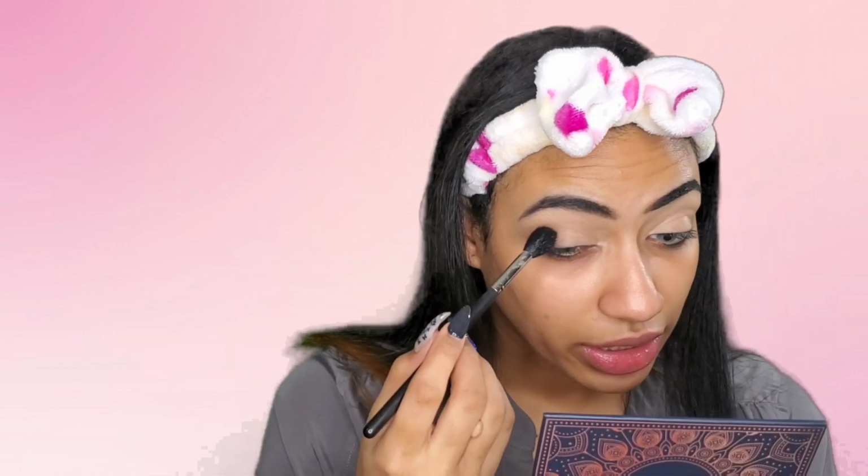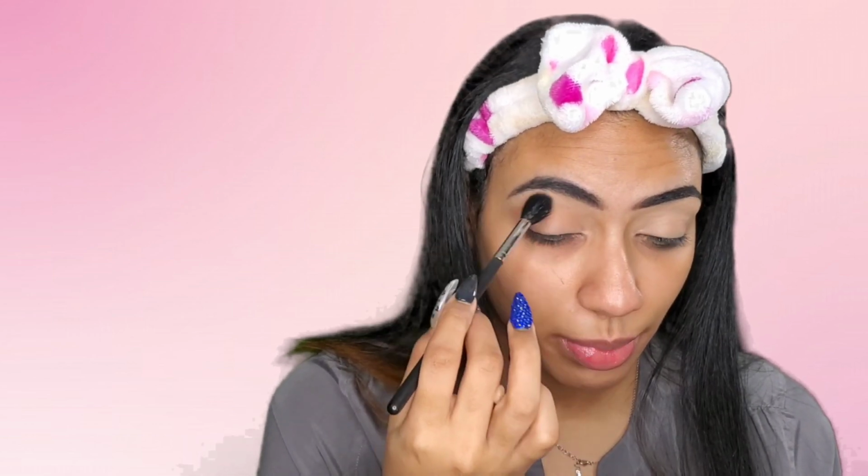Okay, so I think the first shade I'm going to go into is Sunset Rose, which is this orange shade right here, and put that in the crease. I'm going to be taking the Morphe M501 brush to do that because it's my favorite brush as of lately. There's a lot of kick up. I already can tell you that. Very powdery, but very pigmented, so I don't mind.